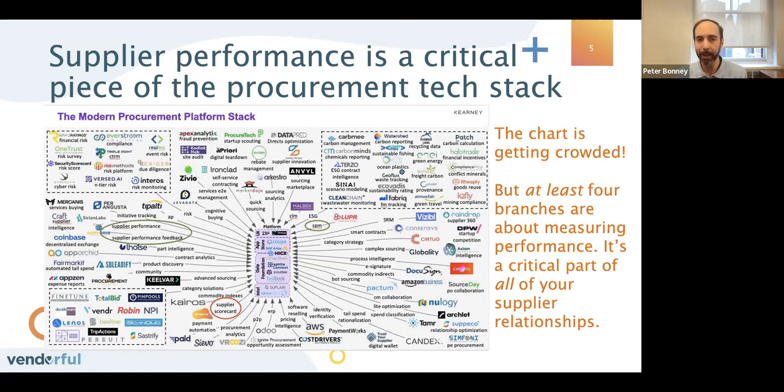And one of the most striking things to me about this most recent iteration is I count at least 4 different branches that are about measuring supplier performance, possibly up to 7, depending on how you think about things like SRM or supplier intelligence. But at a minimum, there are 4, which, as far as I can tell, is the largest thematic grouping of any kind of disparate solutions on this chart. So it really emphasizes that supplier performance is a critical piece of your procurement and supply chain tech stack, but it doesn't quite get the same real-time attention as supply chain visibility, and that's what we're looking to change.